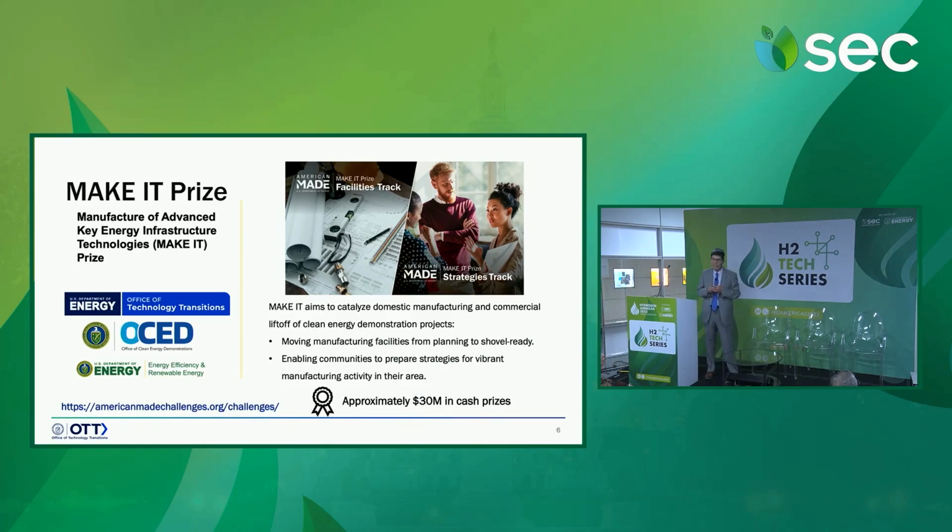So what are we doing with this money? We've created programs. And the first one I want to talk to you about is the Make It Prize. So the Make It Prize is about a $30 million program. And what we hope to do is encourage manufacturers of long-duration energy storage, hydrogen components, fossil energy and carbon management components, with an award of up to $5 million for their construction of a manufacturing facility. We also would like to award money to those communities that would like to bring manufacturing, clean tech manufacturing, to their communities. And we also have a separate program for that.